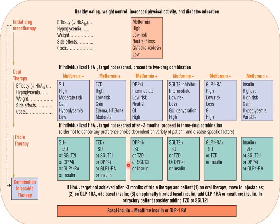So for the most part, if you had a GLP-1 receptor agonist, you probably don't want to mix something like a DPP-4 inhibitor, right? For the most part, because again, those mechanisms are just too similar to one another. You don't really get any additional bang for your buck. So keep that in mind. Keep in mind what makes sense based on the mechanisms when you start to combine multiple medications together, right?